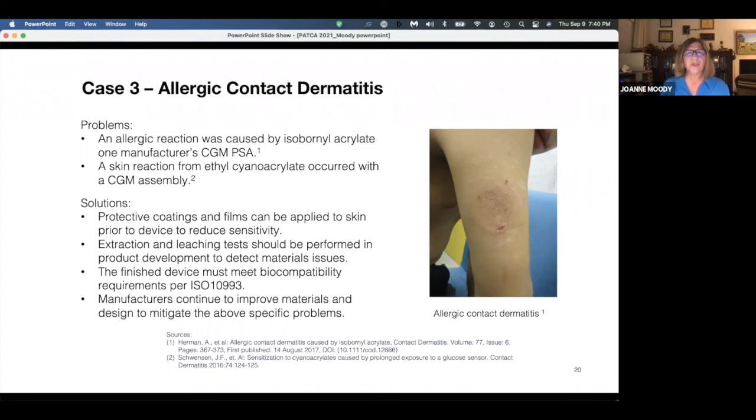It wasn't big enough for a recall, but they did do some pretty serious chemistry studies on a couple of these products to do leaching studies and to analyze all the chemicals that came out of them. And they could prove in one case that the reaction was caused by an additive to the acrylic adhesive. It's a common additive called isobornyl acrylate, used in almost all of the acrylic adhesives. And so that was found, and now people are trying to use acrylics without that component.